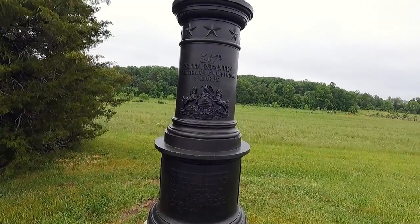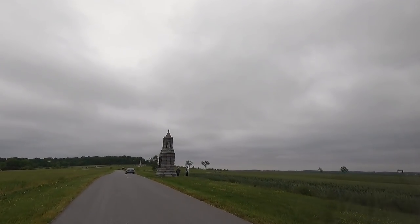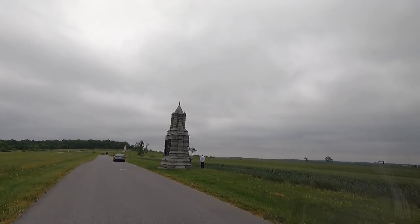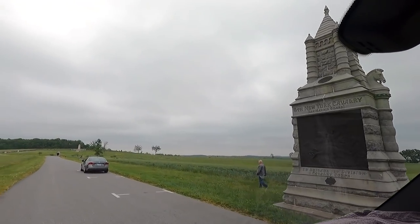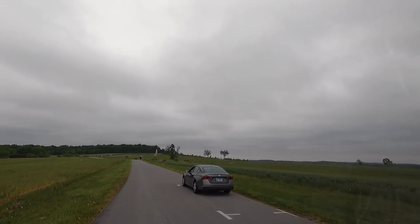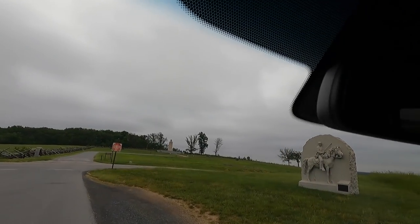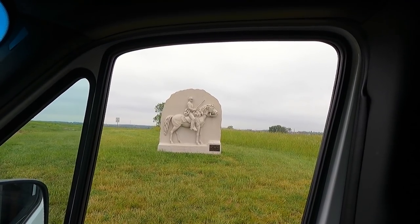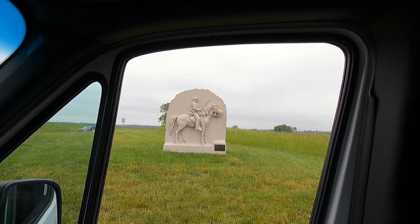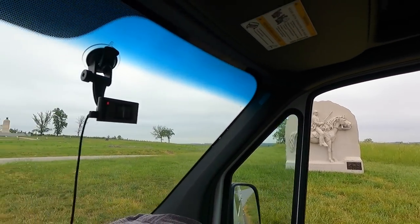It's got the rifles up top. There's a big one. My goodness. Huge. See how they have parking places along the way? You can just park and stop. And all the little posts, they're numbered. They got arrows directing you which way the auto tour goes. Cool one of the horse and the soldier.